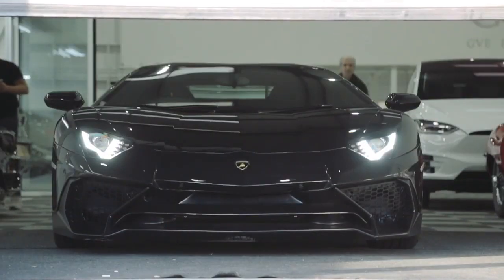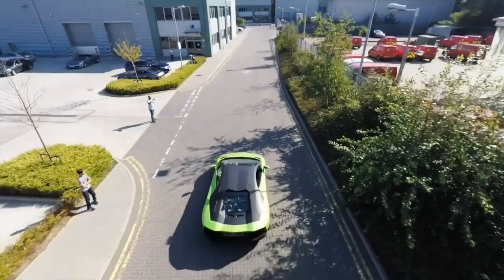But with the double clutch transmission, the downside to the Huracans was the fact that it's a bit too easy to drive. It doesn't feel like you're in something special enough, like a Lamborghini should make you feel. Hence the reason why the Aventadors, the V12s, have always stuck to a single clutch gearbox and a single clutch system.